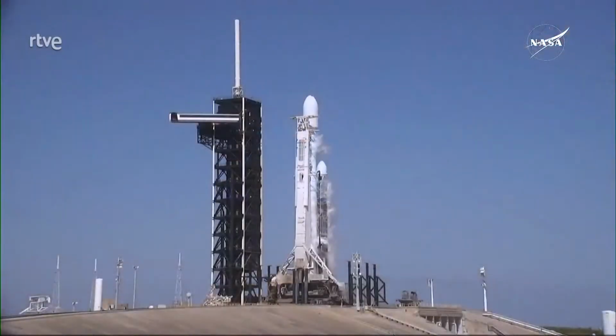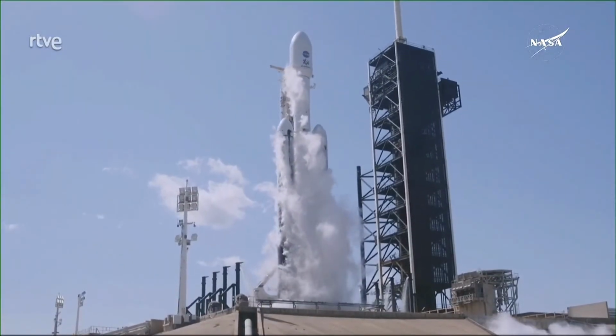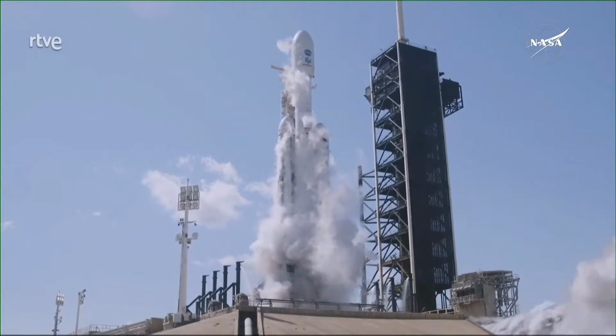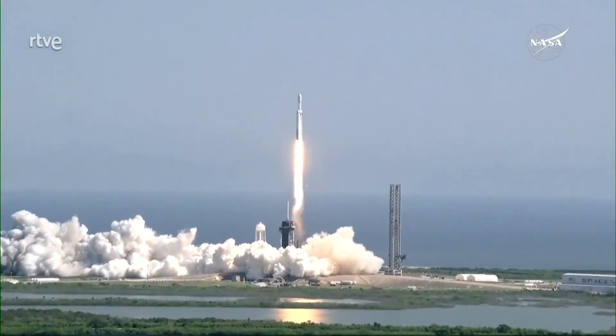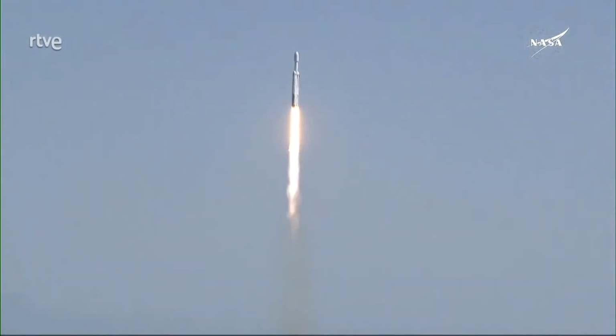And here we go. 10, 9, 8, 7, 6, 5, 4, 3, 2, 1, ignition. And liftoff. Liftoff of Falcon Heavy with Europa Clipper, unveiling the mysteries of an enormous ocean lurking beneath the icy crust of Jupiter's moon, Europa.